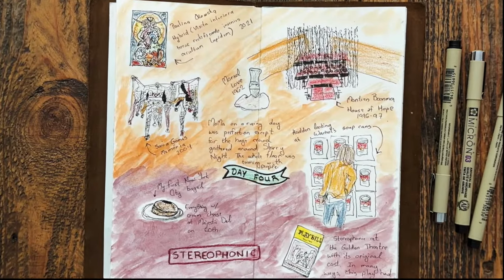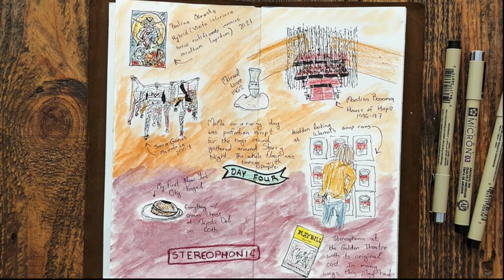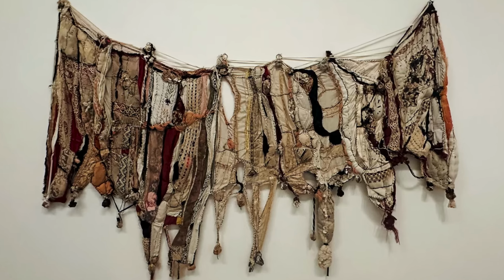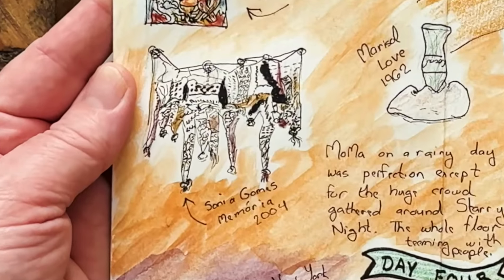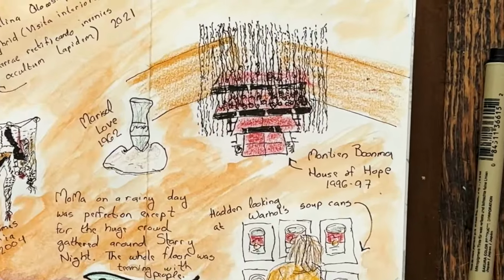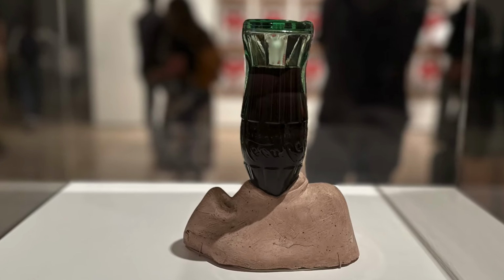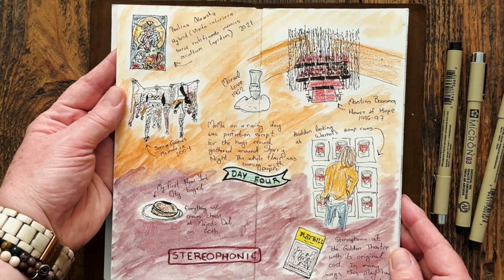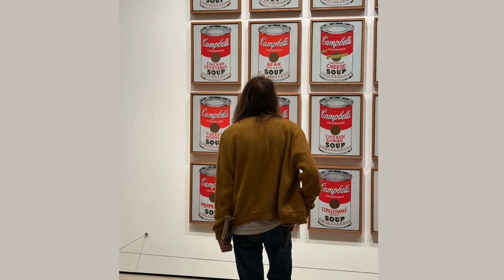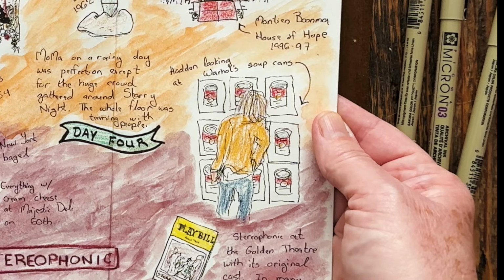Day 4 was fantastic. We spent most of the day at MoMA, and I spent long periods sitting in front of my favorite artworks, sketching out my own versions of them. This day also yielded my favorite sketch of the whole trip. This one of my son standing in front of Andy Warhol's soup cans.